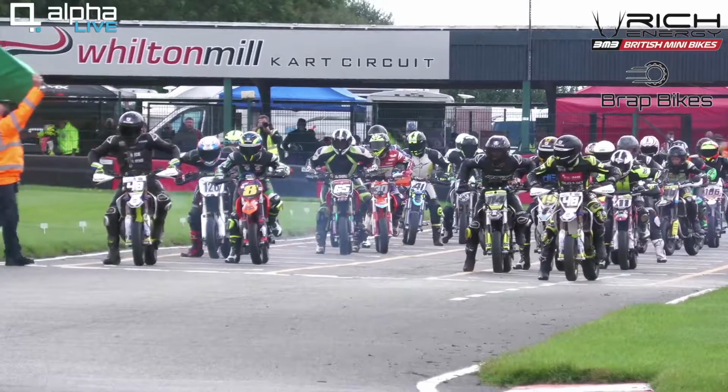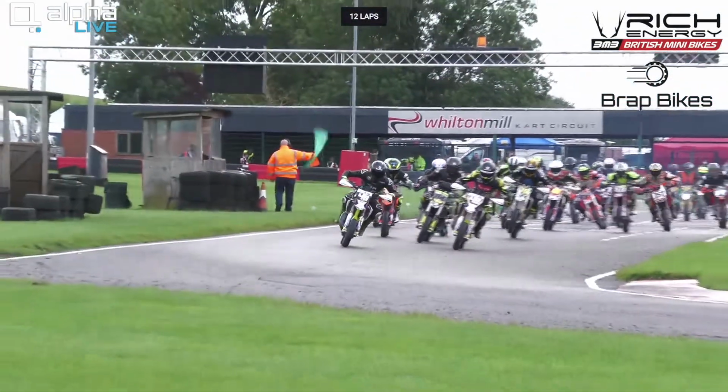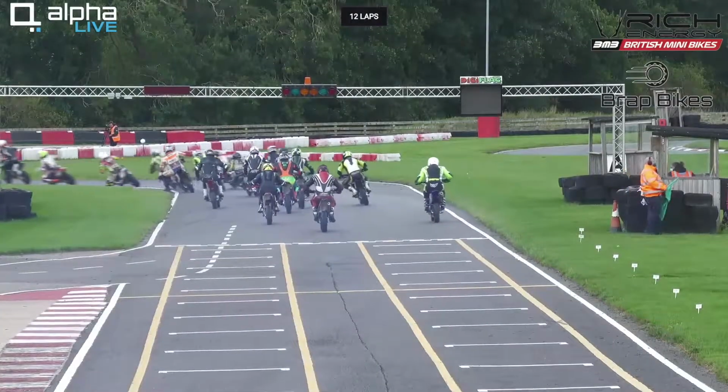Here we go then, wait for the flag to drop for the Superminis. And away we go. Two-stroke versus four at the start. It's the two Husqvarnas that lead the way through.